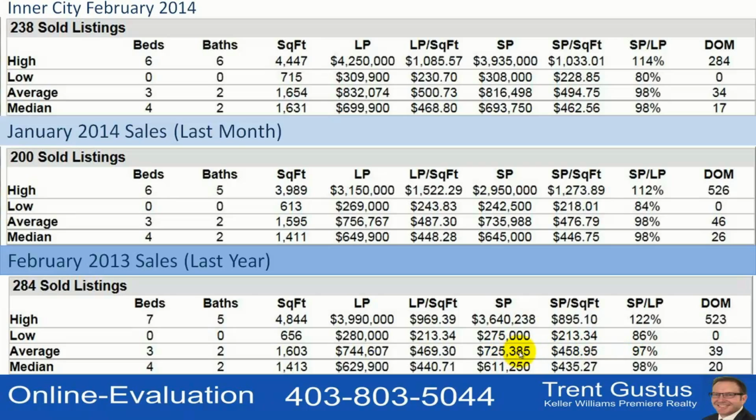So last year, homes on average were selling for $725, and this year they're selling for $816. And of course, last year their average price per square foot was $458. This year, $494. Now it looks like our high sale price, which could bring the average up, was 3.9 million this month, and last year the high sale was 3.6. So that would have brought the average sale price up, but it might have even brought the sales price per square foot up.